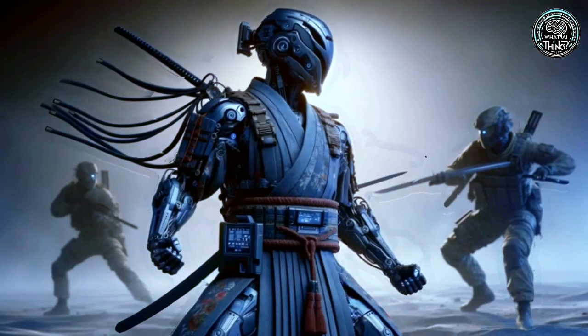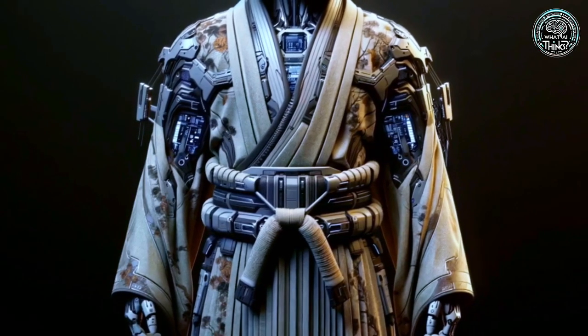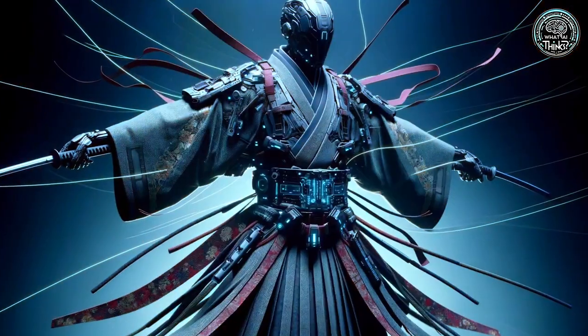The obi transforms into a control panel, merging traditional aesthetics with futuristic utility, symbolizing a harmonious blend of Japan's cultural heritage and forward-thinking design.